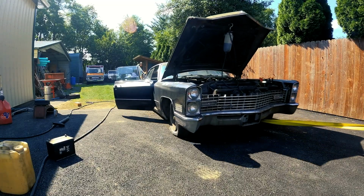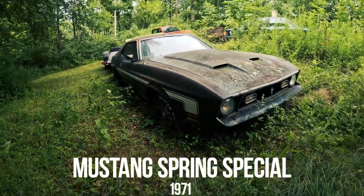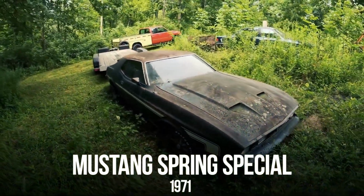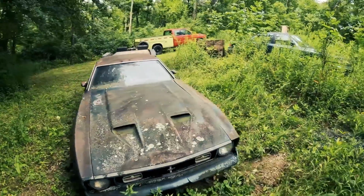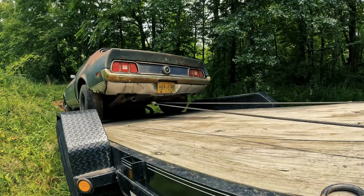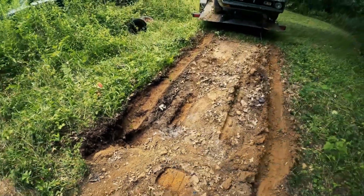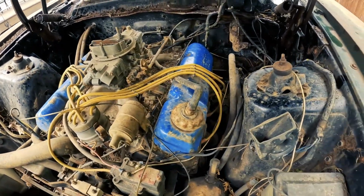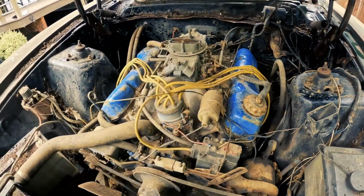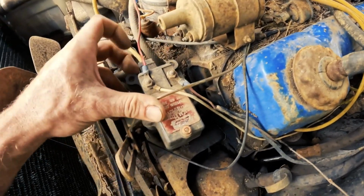But the next Mustang in this video was in far worse condition. This 1971 Mustang Spring Special was purchased for only $600. The car had sunk into the ground and weeds had grown around it. When it was pulled out, the damage became obvious. The floorboards were completely rotted away. Under the hood sat a 351 Cleveland engine, one of Ford's most famous performance engines known for its large valves and high-flow cylinder heads. Unfortunately, this engine was badly damaged.